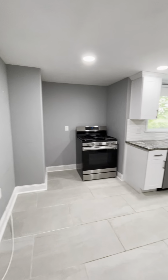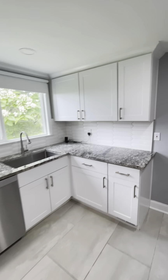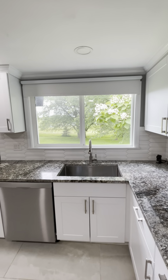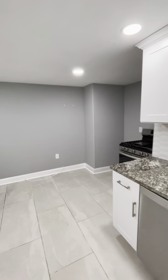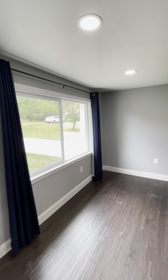So you walk up a little bit, we're going to take a left, go to the kitchen. It's an eat-in kitchen, there's no formal dining here. Granite counters, white cabinets, kind of a cool backsplash tile here. Got a nice view out to the backyard. As you can see, it's quiet in here. And then we've got the living room, nice big windows there. Can lighting throughout the house, so that's a really nice feature.